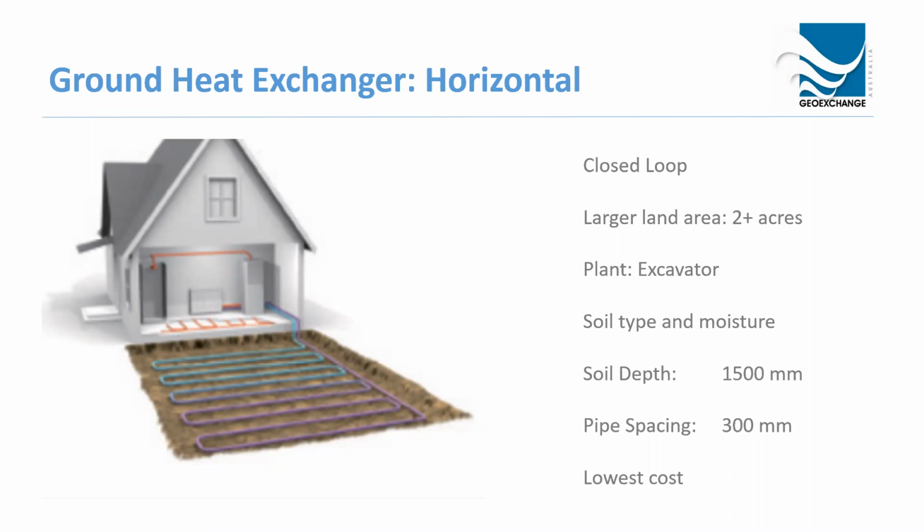Pipe spacing on pretty much all horizontal systems is around 300 mil. So if it's a big pit loop up and back, or it's a trench, we still look at a similar spacing. And that can be vertical as well if for some reason it's layered. The main benefit of horizontal over vertical is just a lower cost to install, but of course you need the land area to do that and the soil depth.